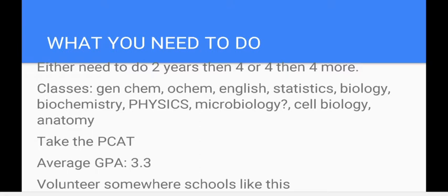And then you have the PCAT, which is like the MCAT, but shorter. I forget the length of it, but it's shorter than the MCAT and not as hard either. Average GPA to get into pharmacy school is around 3.3, so it's not as hard as medical school, but once you get in, it gets pretty rough. The PCAT takes 4.5 hours to complete, including a break. I don't think it took that long, I just fly through exams.